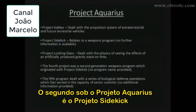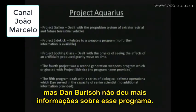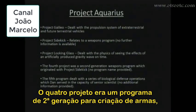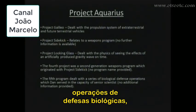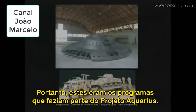Second one under Project Aquarius was Project Sidekick. It relates to a weapons program. No further information is available from Dan Burish on that program. Project Looking Glass dealt with the physics of seeing the effects of an artificially produced gravity wave on time. The fourth project was a second-generation weapons program which originated with Project Sidekick, no program name provided. The fifth program dealt with a series of biological defense operations in which Dan served in the capacity of senior scientist. So those are the programs that fell under Project Aquarius.